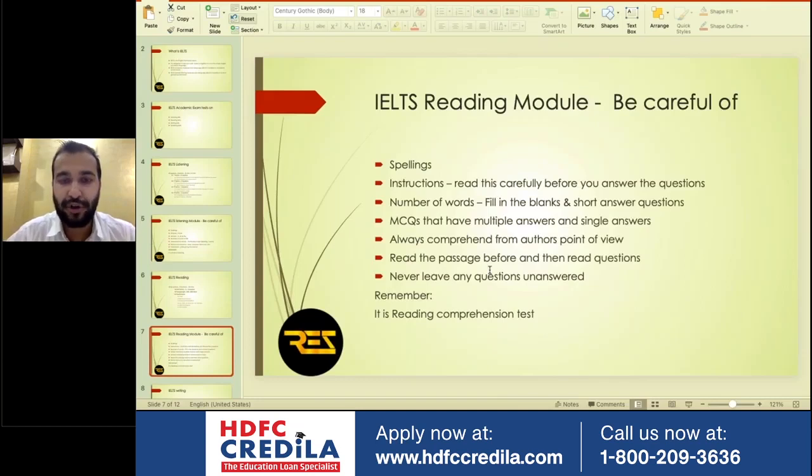Now, this is one very important thing. While you're doing your reading module, you should remember that you always have to comprehend the data or the information given in the passage from the author's point of view. Never should you ever have your own understanding or your own inferences about the topic. Sometimes what happens is you get a topic that you're very familiar with. Then your conscious mind already starts processing the information that was stored somewhere in your brain and constantly compares it with the information given in the passage. So there could be a conflict of understanding and your overall comprehension could go for a toss. So I would strictly suggest that, regardless of the type of topic that you get, you comprehend from the author's point of view, right?